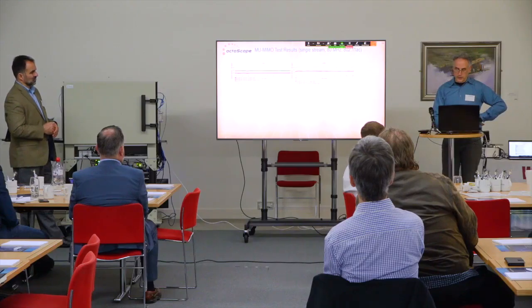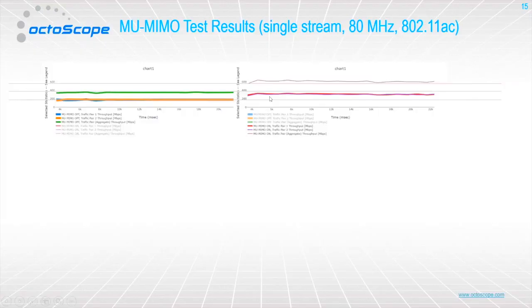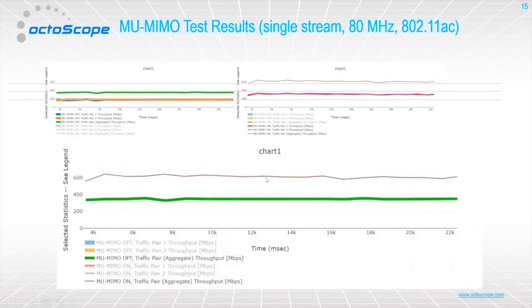One guy gets it, the other guy's listening, and then they share back and forth. When we turn multi-user MIMO on, it's pretty impressive to see that the individual throughputs come up to just about the same level as the aggregate throughput with multi-user MIMO off. So we're seeing the ability for the access point to communicate simultaneously with both devices. The aggregate throughput in this case is up near 700 megabits per second. So this is what the big chart shows. With multi-user MIMO off, we're at 350, something like that. And with multi-user MIMO on, we're more like 700.